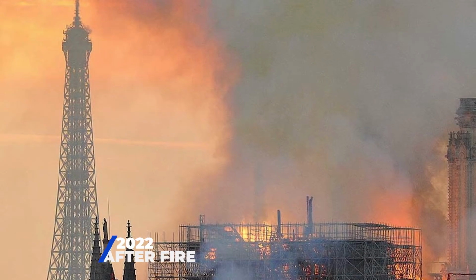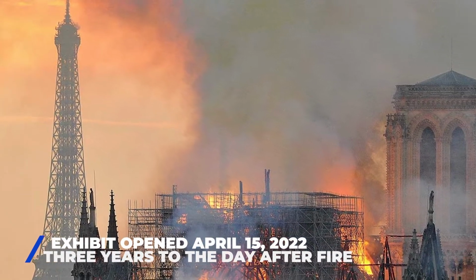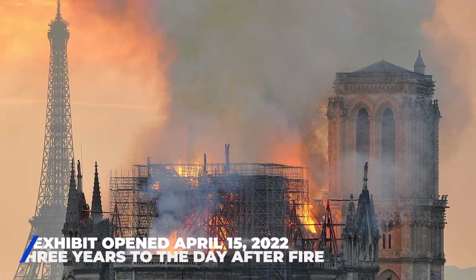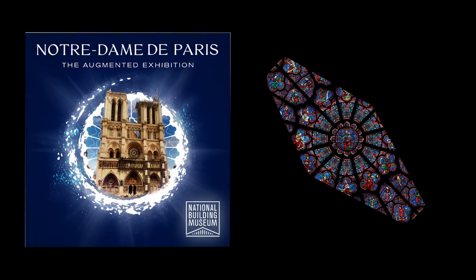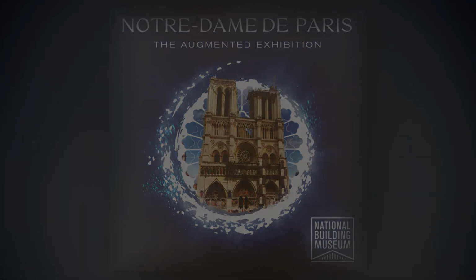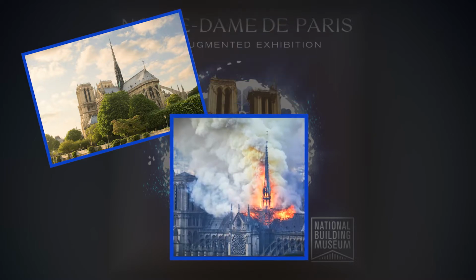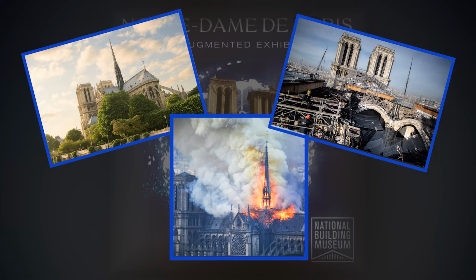On April 15, 2022, exactly 3 years to the day of the fire at the Notre-Dame Cathedral, a major innovative interactive exhibition opened at the Building Museum. The focus of the exhibit is the famed Paris Cathedral, the fire that ravaged it, and the efforts to restore this structure.